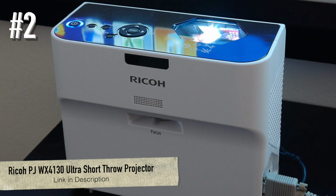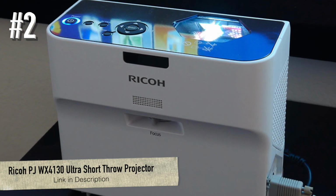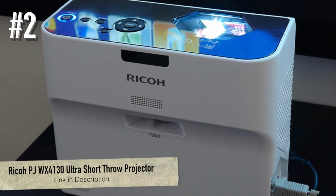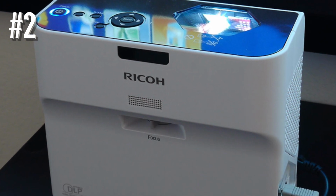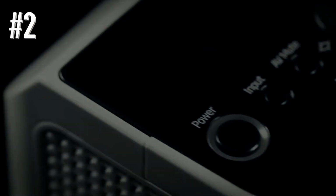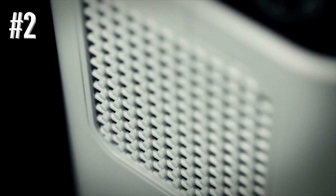Number 2, Ricoh PJWX4130 Ultra Short Throw Projector. The Ricoh PJWX4130 Ultra Short Throw Projector is an option when you want a number of connection options on a device.